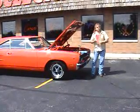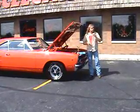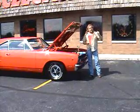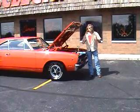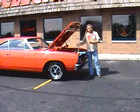It runs, drives, stops, steers, brakes, everything like it should. It was restored to be able to get out and drive it on the street. We're going to take it out, and I'm going to light it up a little bit outside so we can show you what a true stock 440 6-pack engine-equipped car like this can do. And it's going to be a lot of fun when we do that.